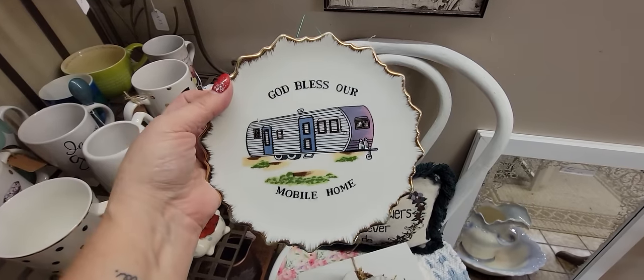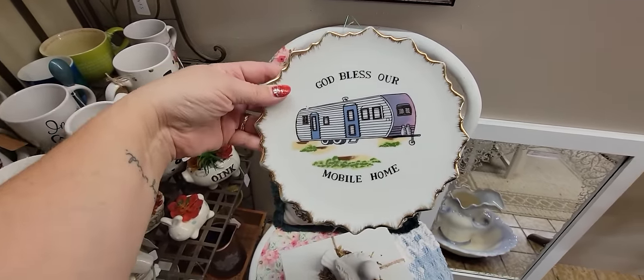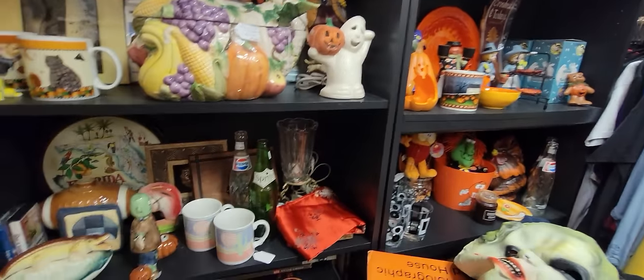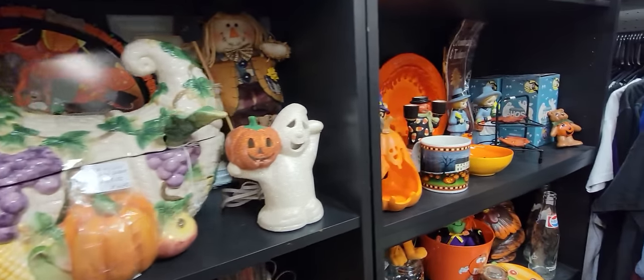I do like to pick these up. God bless our mobile home. It's $5, so I'm going to get that. I like it. Now I'm in the Halloween area. I wonder. I haven't even picked anything up to see how much some of the things are, but I wonder.